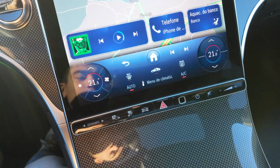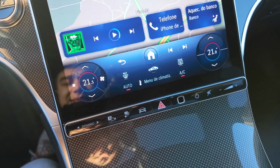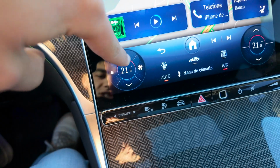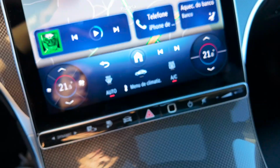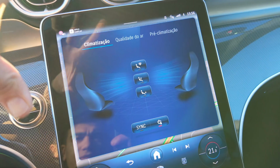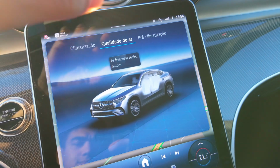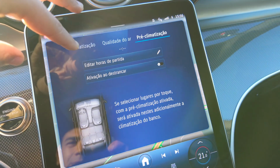Yes, I would prefer it to have physical buttons because, again, much better. But it's really important that you always have this present, because whenever you want to change it, it's really easy. You just come here, touch it, and it changes quite fast. You also have all the options available, and if you click right here, you can access the menu of the quality control. Here you can change any type of the air condition, quality of the air. You can also check that. Currently it's saying that it's fresh air circulating, so I'm having fresh air in the car. And you can also pre-climate the car if you want to, at any hour.